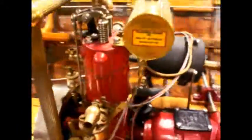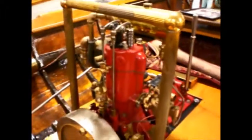Look at these amazing engines. Brass and shiny, everything's in beautiful shape. Sometimes you go to a museum and the stuff is just second rate, worn out. Sometimes you come to a museum and the stuff is top of the line. Crank starter. Beautiful, this stuff is made and restored.